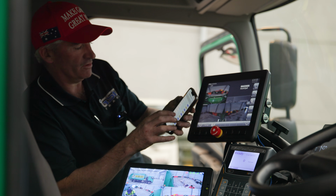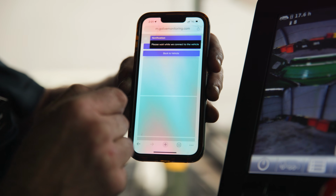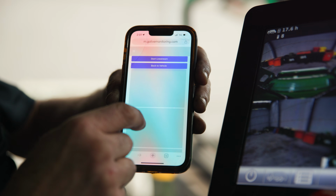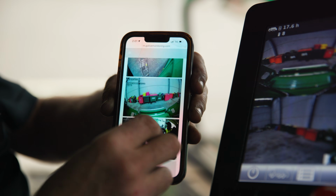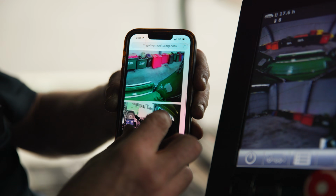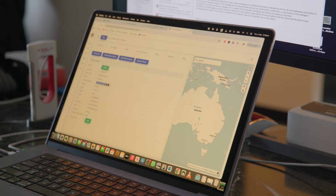So if we were to go on to our site here, you can see this is new, which I've just got to put the rego in, and if we go into that, it can now live stream, and at Matt's end, he can now see all those cameras live. The camera system, you can log in at any time. The good thing about it is it's live, so you don't have to see where the truck is.